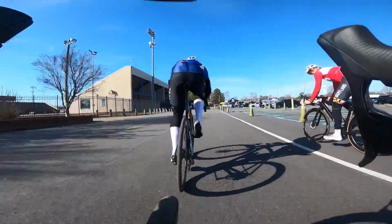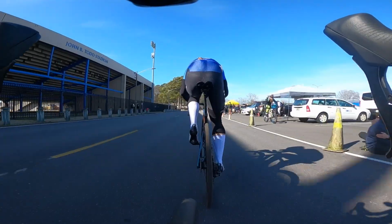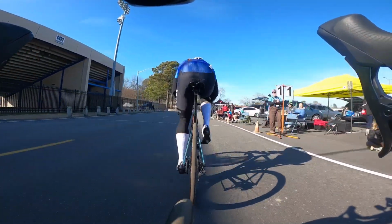The guy says we got a gap, maybe a little bit of one, but they're not too worried. The real question is, are those socks UCI legal?